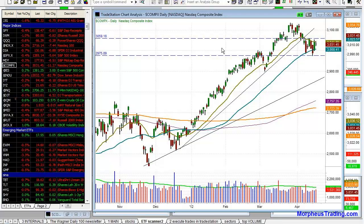You had to be very selective, and you shouldn't have much market exposure right now, particularly if you're using a swing trading methodology as we do. It's pretty difficult trading right now, particularly on the long side. But for that matter, it really isn't an environment to try to get short either. We're kind of in no man's land right now.